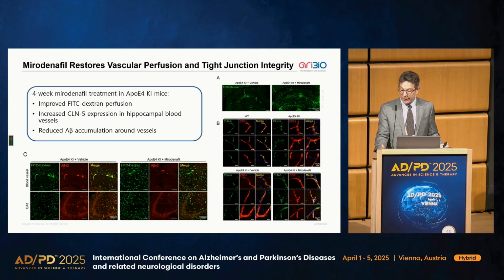On the top right, the FITC-dextran perfusion is significantly improved after mirodenafil treatment, indicating enhanced cerebral vascular flow. Panel B shows immunostaining for the CLN5 and the CD31 in hippocampal blood vessels. Compared to vehicle-treated ApoE4 mice, mirodenafil-treated mice exhibit increased CLN5 expression, suggesting improved tight junction integrity and blood-brain barrier function.